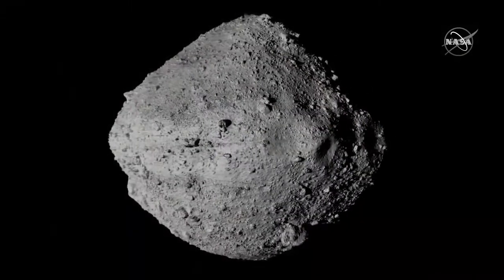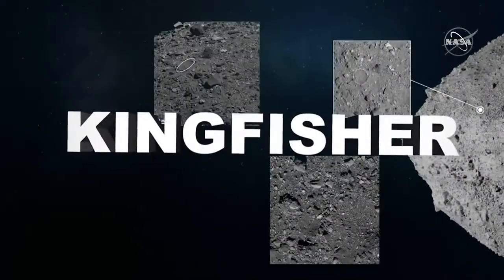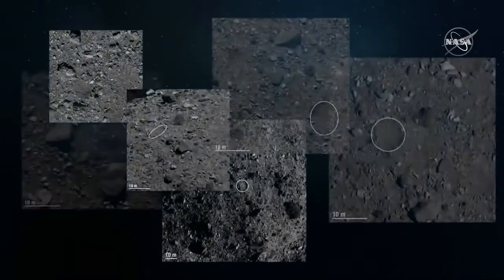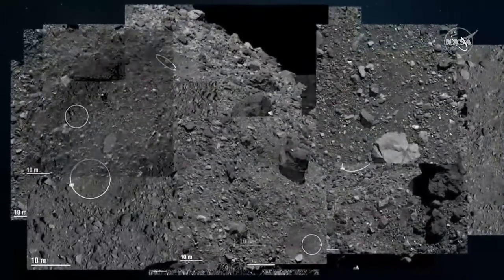The OSIRIS-REx team has selected 4 possible sample sites for the mission: Osprey, Kingfisher, Nightingale, and Sandpiper. The spacecraft has been closely imaging these sites from different angles to select the best touchdown spot for OSIRIS-REx.